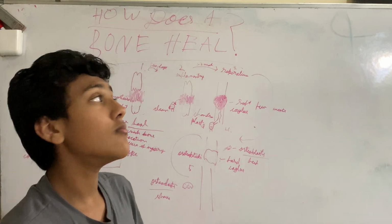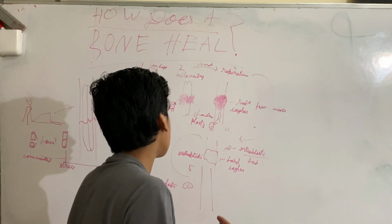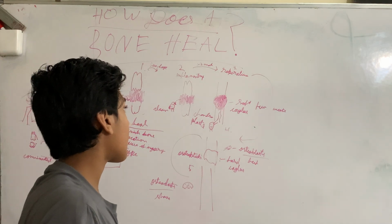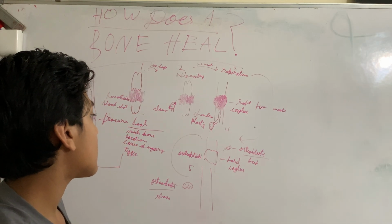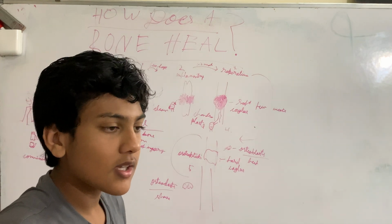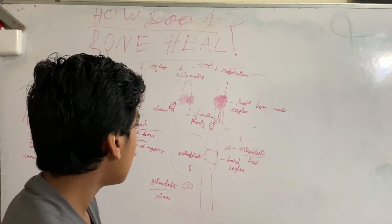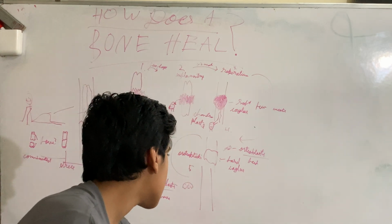After a few more weeks, there will be step 4. And what step 4 does is that after a few weeks, the soft callus will become a hard callus. Which means now these osteoblasts, what they will do is feed it nutrients and other stuff to keep it healthy. And eventually it'll turn into bone material. But it could sometimes leave a few bone deformations.